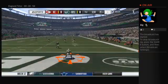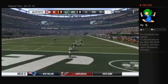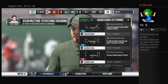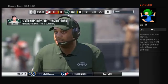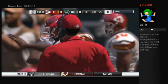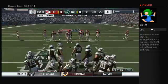All right, Larry, EA Sports coverage of the NFL finds us at MetLife Stadium in East Rutherford, New Jersey. Today, it's Week 12 of the NFL season, and we've got a good one in store between the Kansas City Chiefs and the New York Jets.